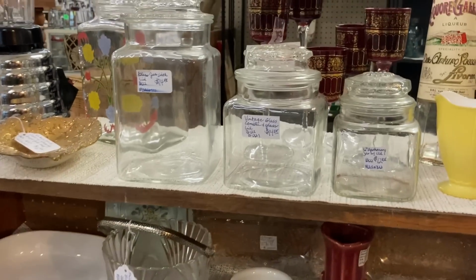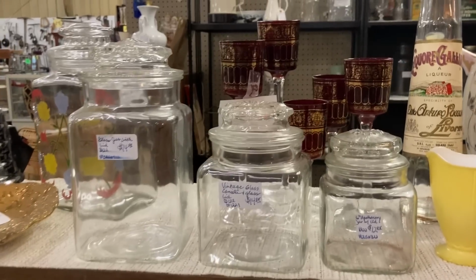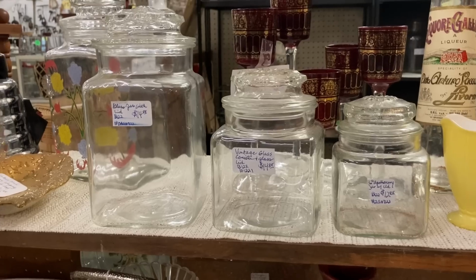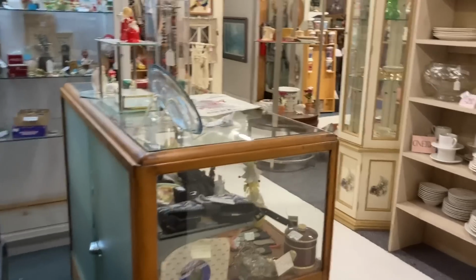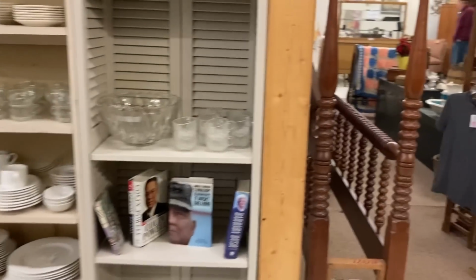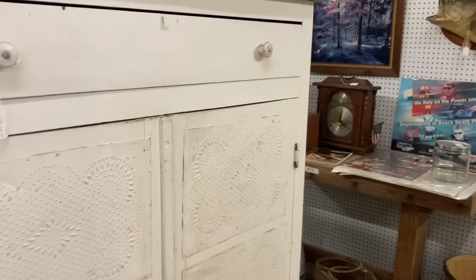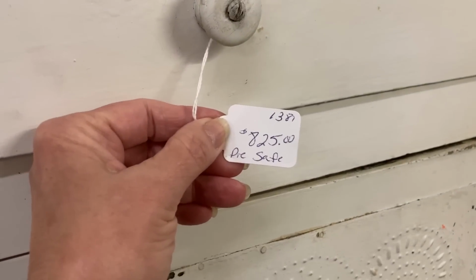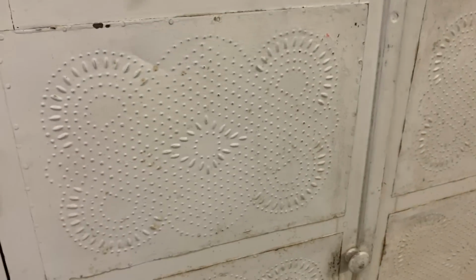Oh my goodness, guys. Alrighty. An idea for next year. Start collecting jars like this. I saw in the other antique mall where they had all kinds of glass containers like that. And they put all kinds of candy in there. Okay. It's pretty.